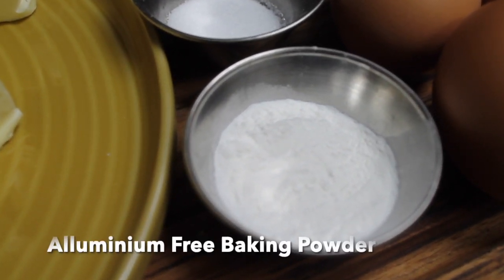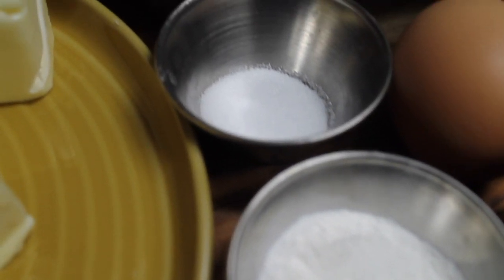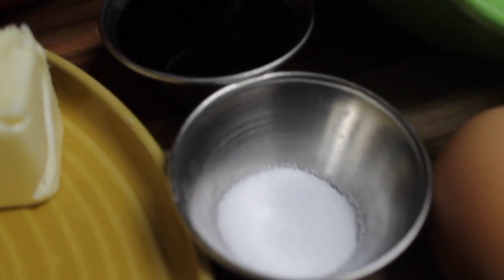Baking powder. Did you know that some baking powders contain aluminum? By choosing an aluminum-free option, you can avoid any unwanted metallic aftertaste in your cookies.